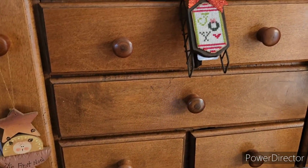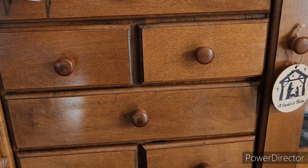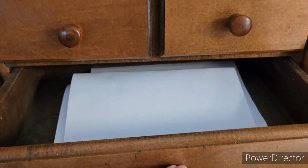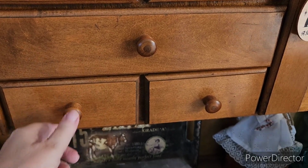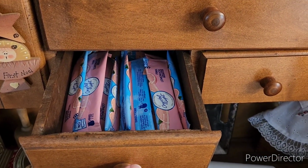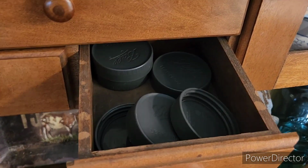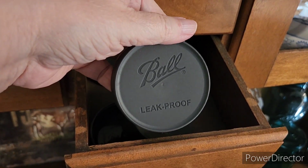I still don't have much in my drawers here. These all open, but in here I've got my recipes that I like, my bread and all that stuff so far that I printed off. And here's my Crystal Light that I can use. And here are the ball jar lids that you can get any place.